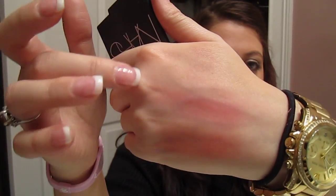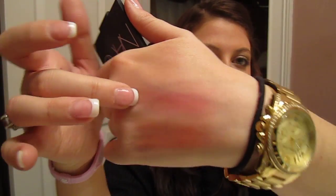The next one is a bit different than the others I've shown you. It's much more cool toned. This is called Matahari, and this is more of a baby doll pink, blue toned blush. I really like this one, but I don't wear it as much as the others. For some reason, I don't know why. I guess I usually just gravitate to the warmer, peachier tones, but I just swatched it. And here is Matahari. Again, this one's very pigmented, which is what I like about it.